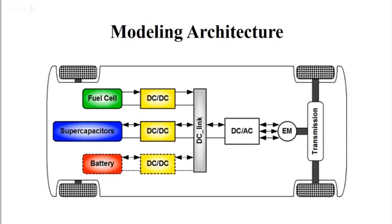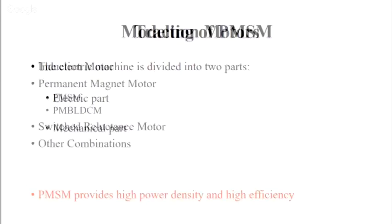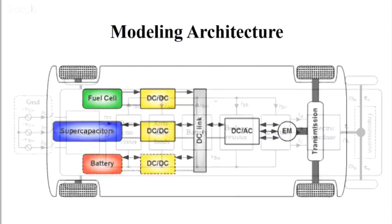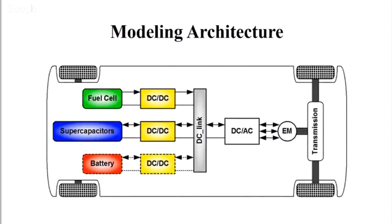The DC link is like a DC bus. So the chopper circuit is needed. In this case, this DC to DC is needed to provide the initial power to the DC link so that it can provide power to our inverter circuit, which will eventually run our PMSM electrical motor.